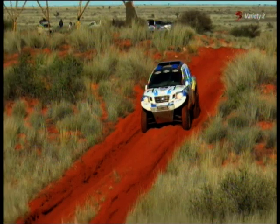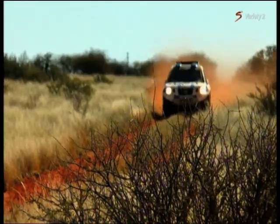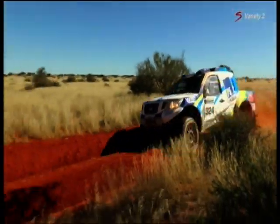This did mean that someone else was going to be leading the class at the end of the day though, and that someone was German driver Daniel Schroeder and Ryan Bland in their Nissan Navara. While everyone was having issues, Schroeder kept it clean to finish a grueling day in the provisional class lead.